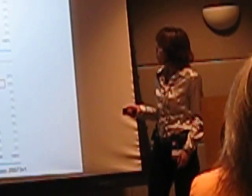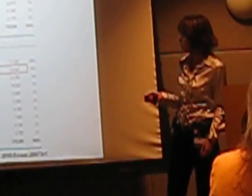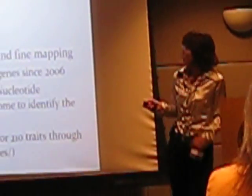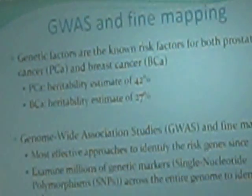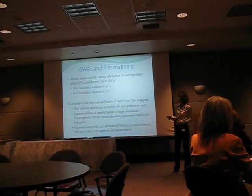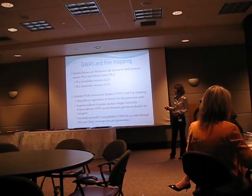To start with, I'm just going to give you a background introduction for the two cancers that I've studied. Prostate cancer and breast cancer are actually the most common cancer and the second leading cause of death in males and females respectively. And genetic factors are the known risk factors for both prostate cancer and breast cancer, with a heritability estimate of 42% and 27%.